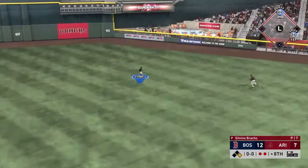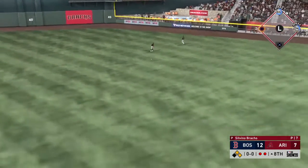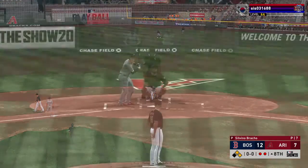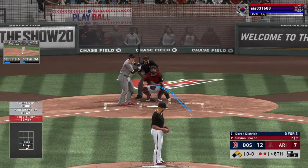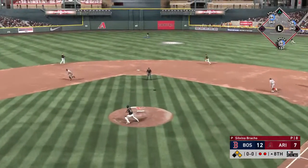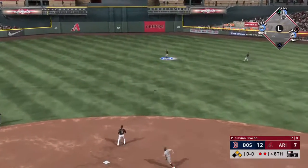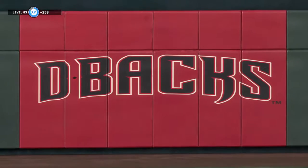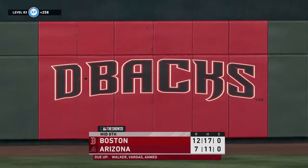Liner towards second. A leaping try, but it's out of his reach and into the outfield. Now back to the plate now, Derek Dietrich. And he'll promptly send it in the air out to center field. Marte's there to put it away and finally put an end to the inning.